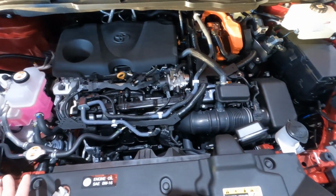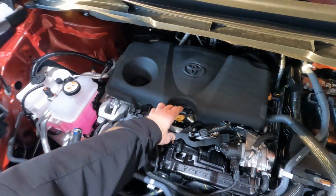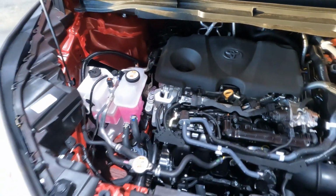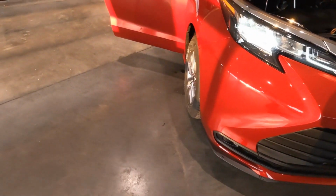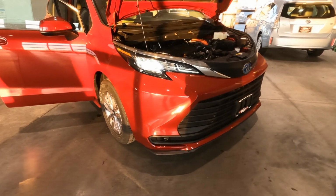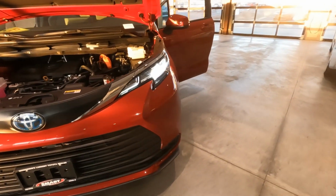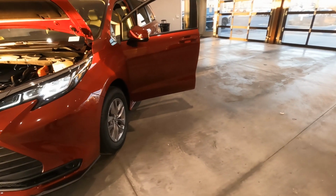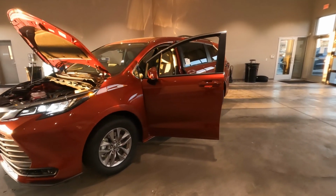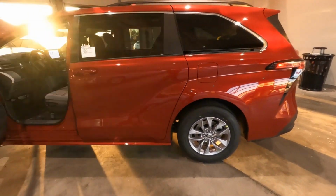Of course, the Sienna does come with Toyota Care, and Toyota Care covers all of your basic maintenance. So you're going to have your oil changes, your fluid top-offs, and Toyota also covers your tire rotations for the first 2 years or 25,000 miles. And that will save you hundreds of dollars over the first 2 years of ownership. The Sienna itself has a 3-year, 36,000 mile limited warranty. Again, no deductible on that. So let's go ahead and swing around and we'll jump inside. We'll check out the interior.